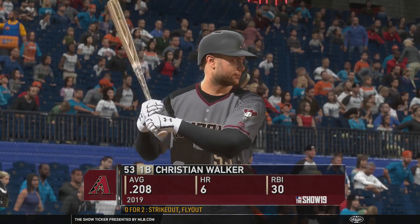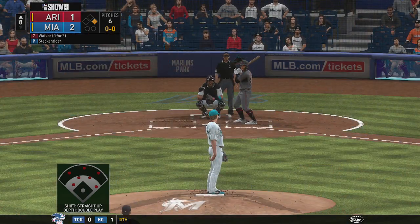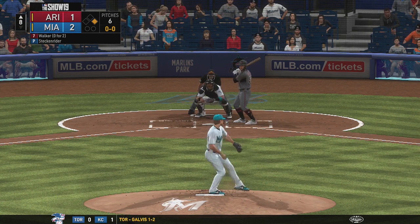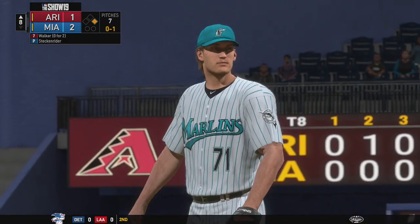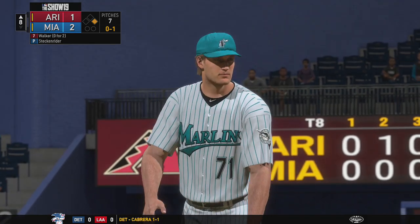Standing in, Christian Walker. No hits in 2 trips to the plate for him in the ball game. First delivery to him on the way. And he gets ahead 0-1. Great job of getting back in the zone with a hard fastball after the walk. I think he might have let a little frustration out with that pitch.